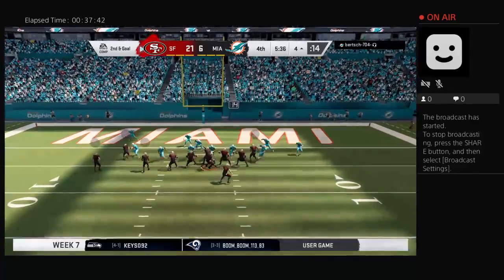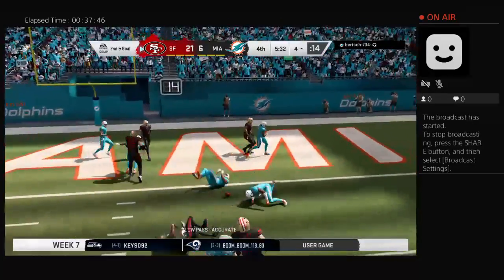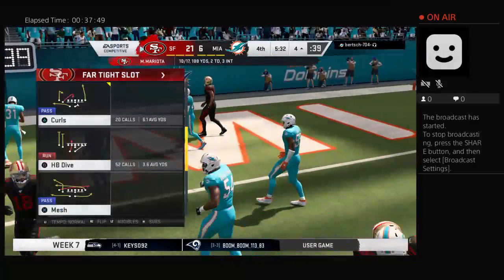52's the mic right here. They'll try to throw now. Mariota toward the end zone, but that's going to wind up incomplete.